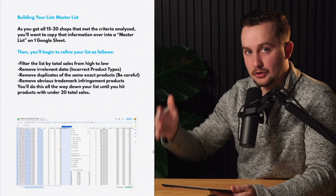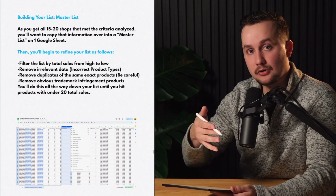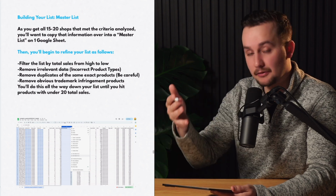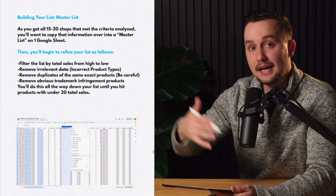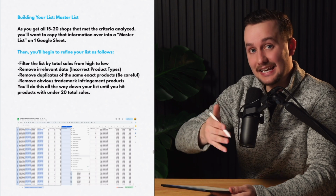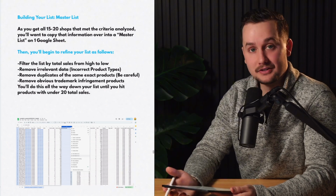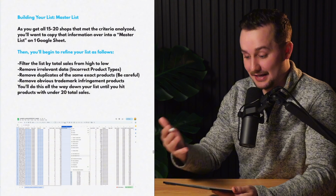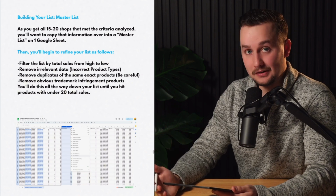All you need to do is create a new Google Sheet. You can name it your master list for whatever product type you're doing, and you're going to copy and paste the information from each spreadsheet over into that master list. As you add each of these in, you're going to realize that by the time you get to 15 or 20, you'll have thousands and thousands of products added into a list, and it will look really daunting at first.